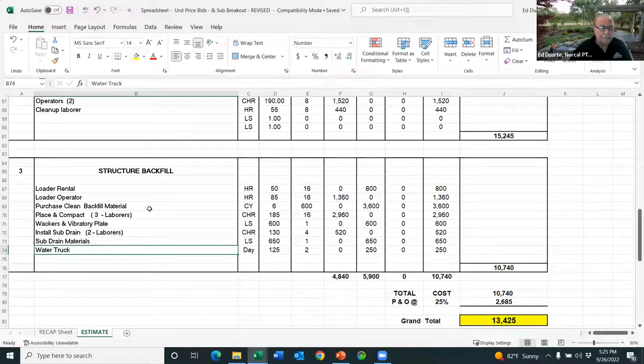So for that particular bid item, if I go to the specs, they will have a definition under bid item three, structure backfill, and they'll tell you what this covers. It says it covers the labor and equipment and material effort the contractor has to expend to backfill around the concrete structure. And here's where we enter our costs.